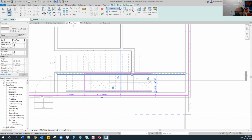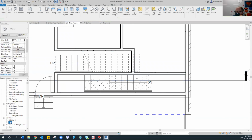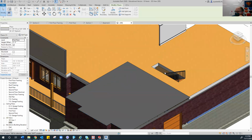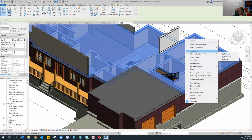And I notice that my wall is in the way here. I've got to do some shifting in this area, which is fine. That's kind of typical. Check that off. And now I have a hole there that theoretically I should be able to see through in the 3D plan. And there's my stair coming up in the main floor. Let me hide this floor so you can see it. So hide in view.